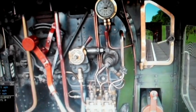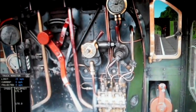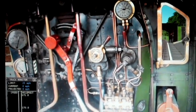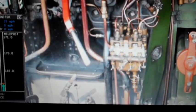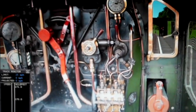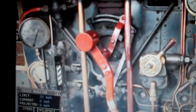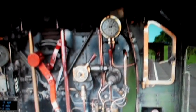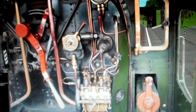But again, as you can see, the cabs in the West Somerset are designed to be highly representative reproductions of the actual cabs in the real thing. This cab looks fantastic. In a way it looks fully real, again with all the gauges, all the shining detail there, as you can see. Again, the steam heat pressure gauge, the brake gauges, the brake lever looks great. This is definitely one of the best cabs on Train Simulator.